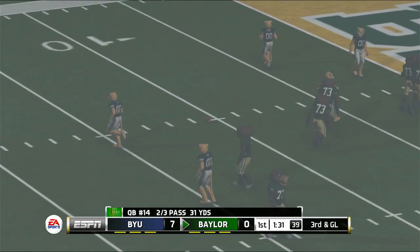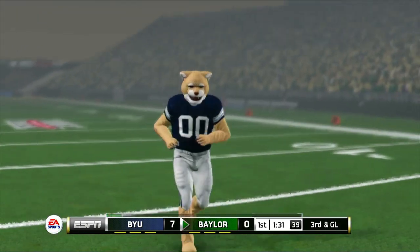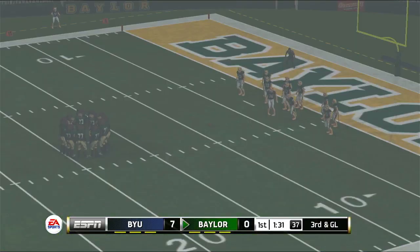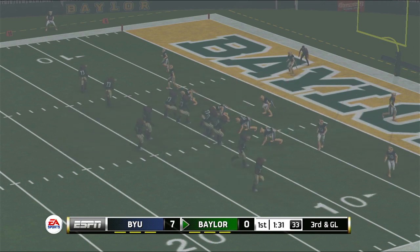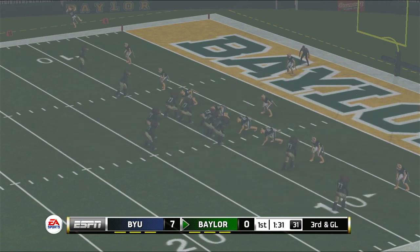Would have been a big play by the defense. He can't hold it. Now you hate to foreshadow and assume that that drop could come back to bite them, but if this offense is able to put the ball into the end zone after that dropped pass, this game could be over.